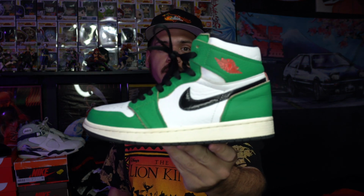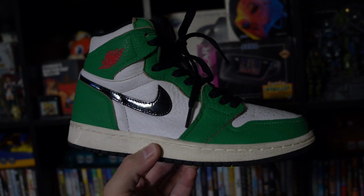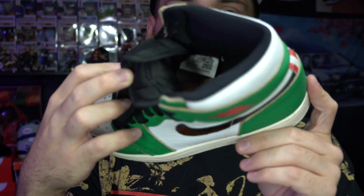And then the only other thing I found on Sunday was a pair of the Lucky Green Jordan 1s right here in a size 7.5. Kind of wish they were a bigger size, but then again, the size 7.5 is kind of a harder size to find, so I guess it's okay. I ended up getting these for $30, but they're actually still very clean. You can see down in there, size 7.5.